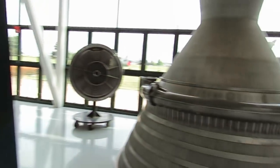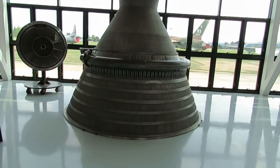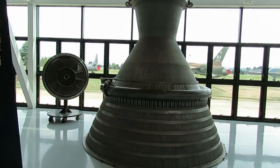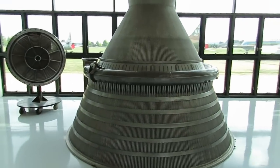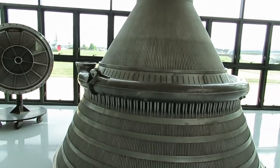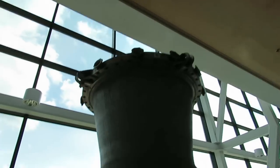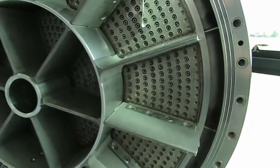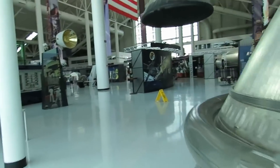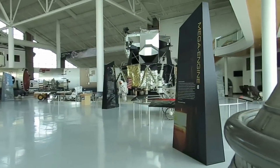This is an actual M1 engine. Well, it's not the engine, it's just the bell. And maybe not even the whole bell. Looks like there should be more of it. I suspect there was. This is, I think, a piece of an engine bell from an M1, not the entire engine. That would be up there somewhere. I may have to mention that to them. I think it's important to not show just a piece of something and identify it as the whole thing.